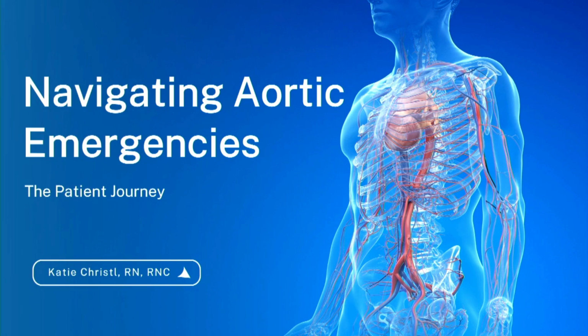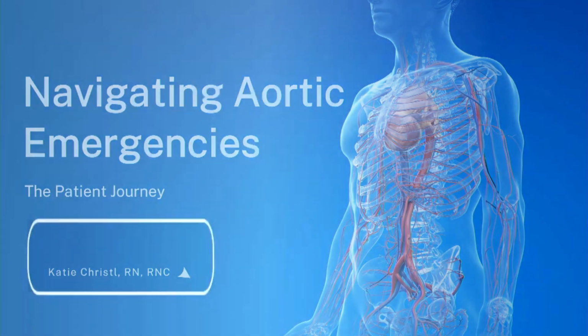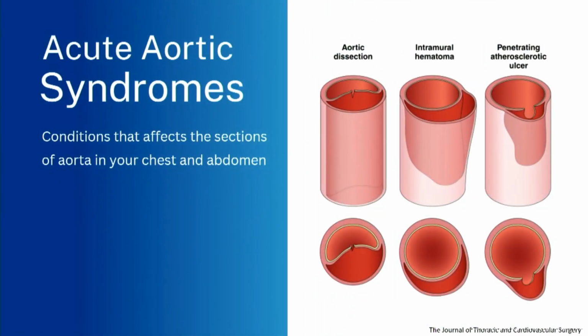So we'll start with the idea of what it looks like when someone experiences an aortic emergency during that scary time. First, we'll take a look at the acute aortic syndromes that often present and subsequently lead to an emergency room visit. The slide shows the three main types of these conditions. First, we'll start on the right-hand side. A penetrating aortic atherosclerotic ulcer is essentially plaque that has formed and starts to go through the wall of the aorta. This can be quite progressive, and it can progress to an aortic dissection, ultimately going through all the layers of the wall of the aorta.